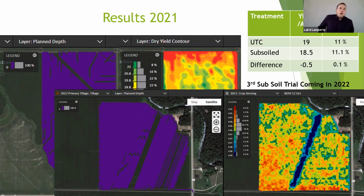So we're going to continue to do more of this in the future. We're going to have 3 different trials going on next year: 2019, 2020, and 2021 trial. We're going to have 6 different soil moisture probes in 3 different crops, and hopefully we can learn some more out of it.